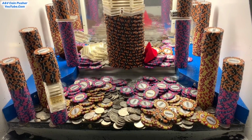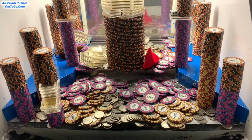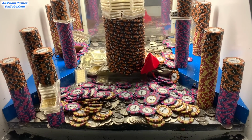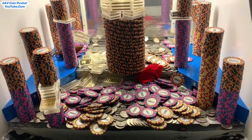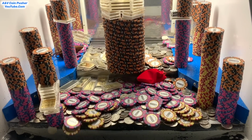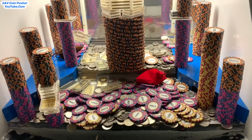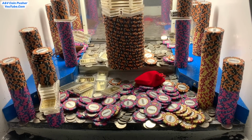So that previous round was a massive success. We made a tremendous amount of money. And we got quite a few 1-ounce gold bars also. Yeah, this is doing phenomenal today. Oh yeah, that red mystery bag fell off of the pusher on the right-hand side there. Sweet. And that enormous tower of $10,000 chips and gold back there on the moving platform. That is getting super close to the edge also.